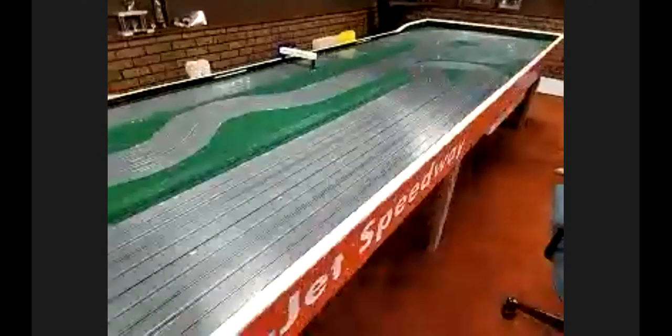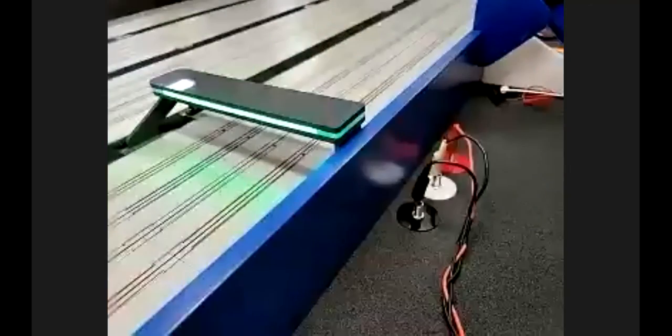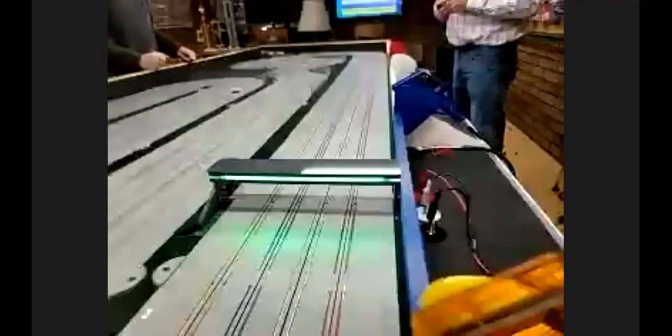This thing is really crazy cool. I'm going to take you over here and show you. Here's a neat idea: if you've got a light bridge for your analog mode, he's done this really cool light bridge cover. Those LEDs turn different colors based on the state of the track. So when the guys stop, you shut it down and it goes red. You can yellow flag and get different color LEDs and stuff.